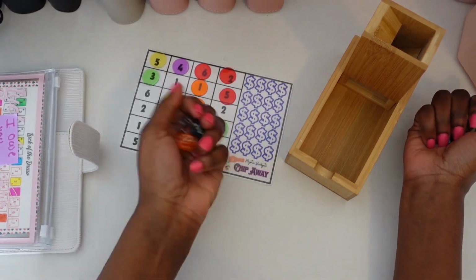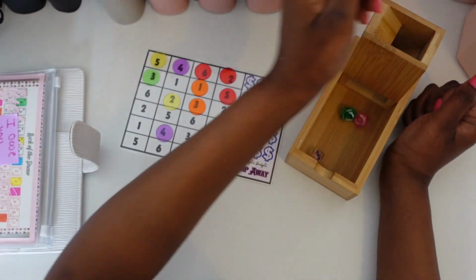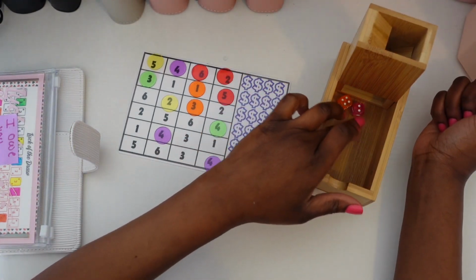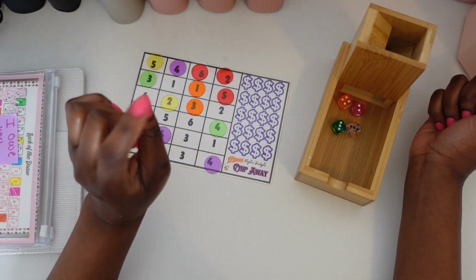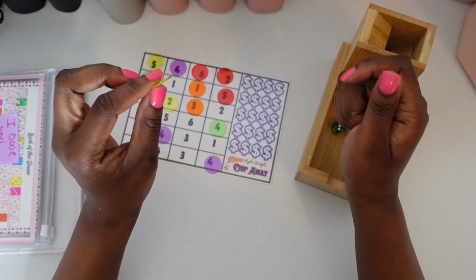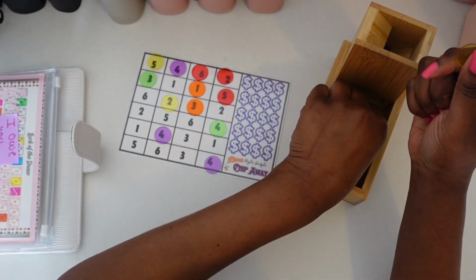Okay. Oh no, I dropped one. And it was still a 4, that's funny. Okay, so we got a 4. We don't have no more 4, you guys. So we gotta roll the 4 again.